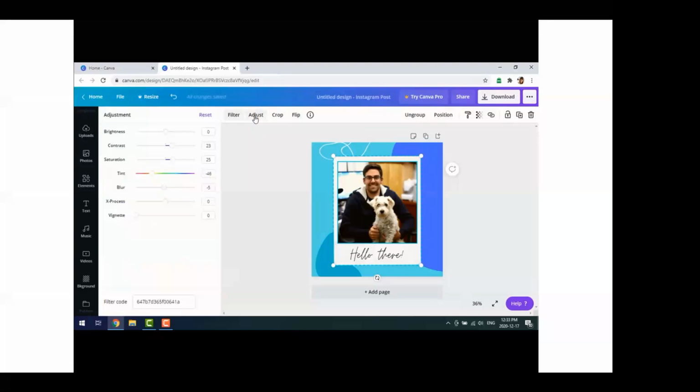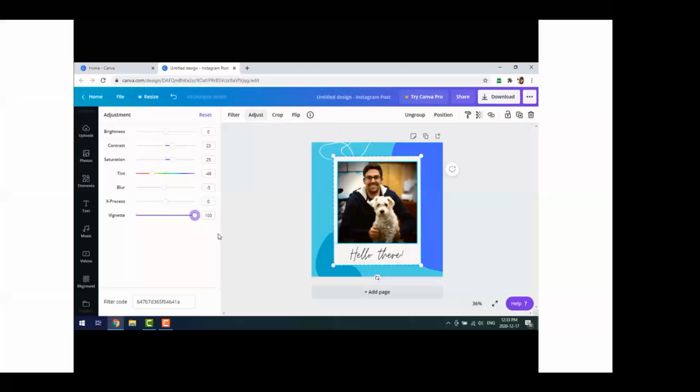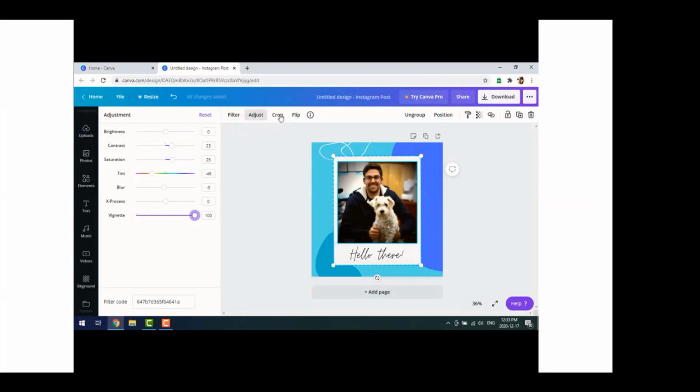And now if you come over to adjust, this is where you can get into really tweaking with your photos. Again, personally, I don't really play around with this too much. I get more overwhelmed than anything when I get in here. But for example, if I wanted to put a vignette on there, now that has altered that photo a little bit. So yeah, sure, I like that. That somehow adds to the old school Polaroid theme a little bit.